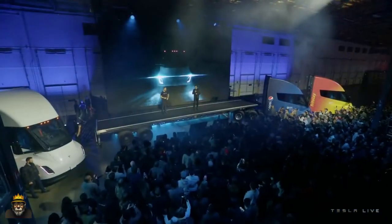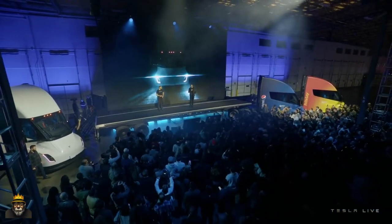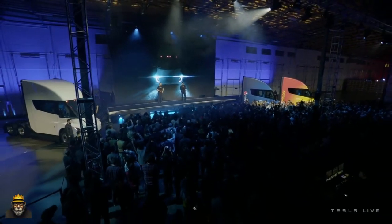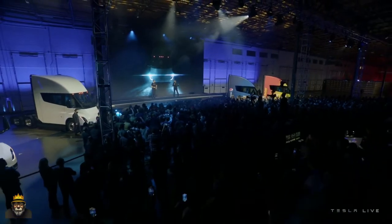And it's right next door to Giga Nevada, our Gigafactory here, which produces the most battery cells in North America. It produces our drive units and battery packs. I'd just like to start off by giving a big hand to the Tesla Gigafactory team and the Tesla Semi truck team.